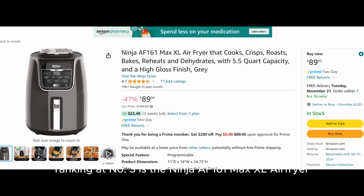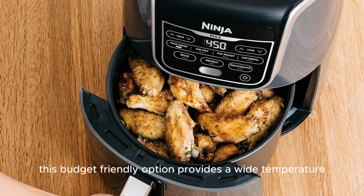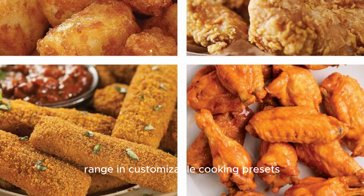Ranking at number 3 is the Ninja AF 161 Max XL Air Fryer. This budget-friendly option provides a wide temperature range and customizable cooking presets, making it a versatile addition to your kitchen arsenal. Plus, it offers hassle-free cleaning, saving you precious time and effort.